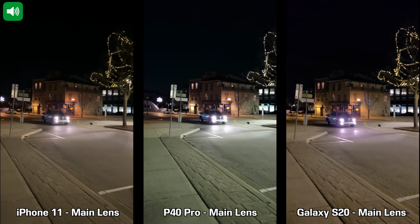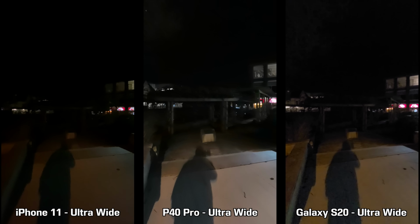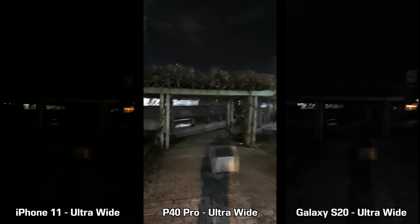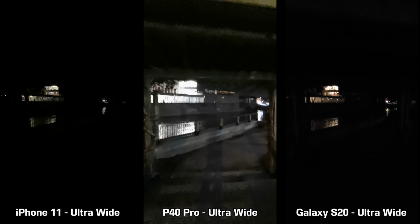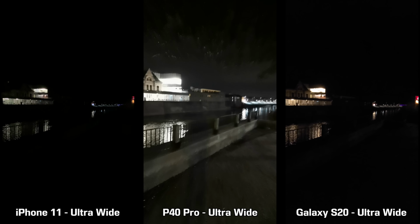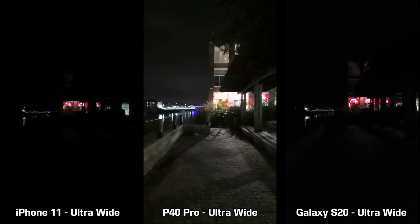And we are moving on to our second video test in low light between the Samsung Galaxy S20, the Huawei P40 Pro, and of course the iPhone 11. For this recording, I am recording in 4K at 30 frames per second, but I am using the ultra-wide lenses on the back of these 3 devices. So I'm walking slowly here. I'm gonna stop here for a second.